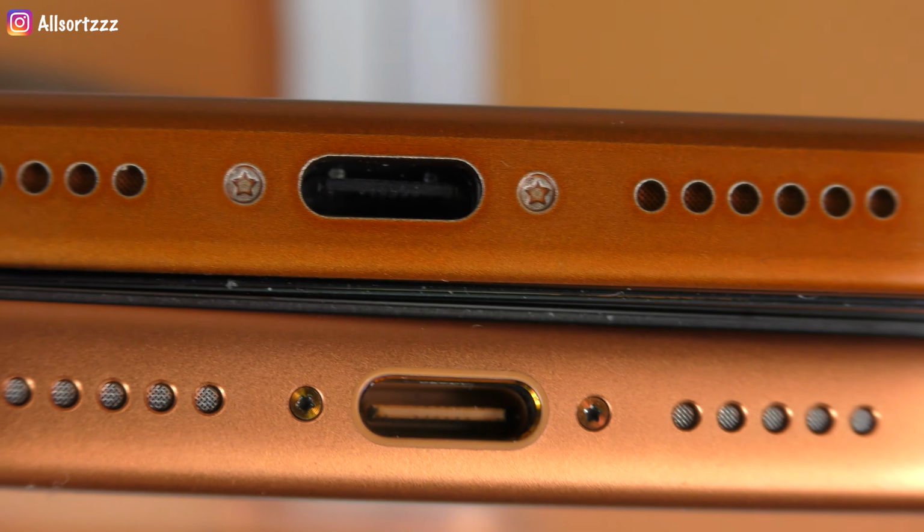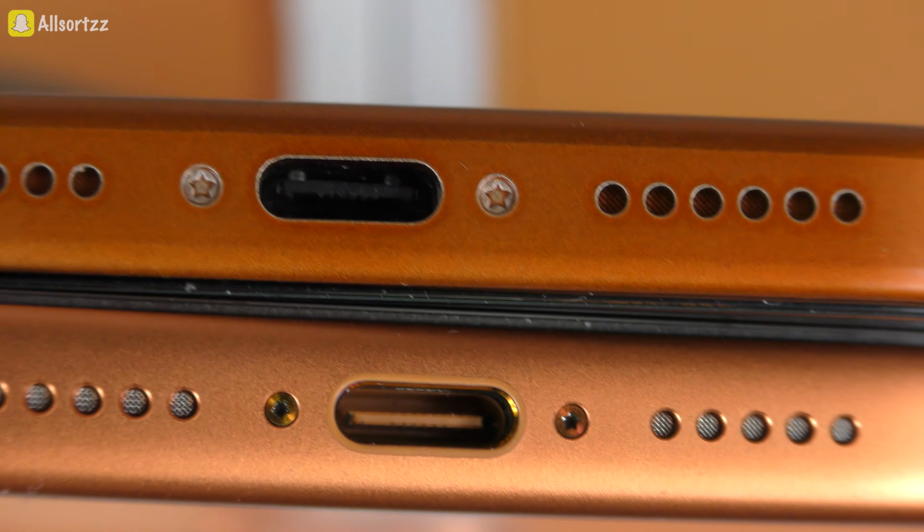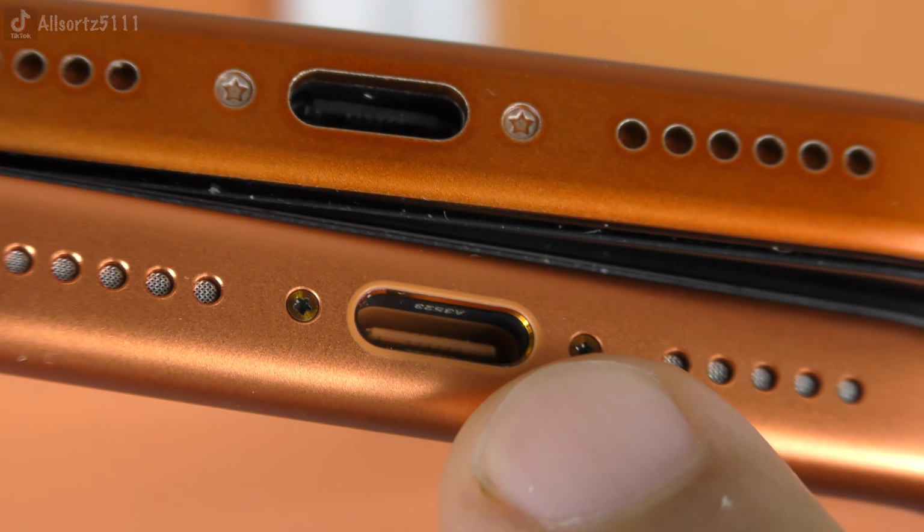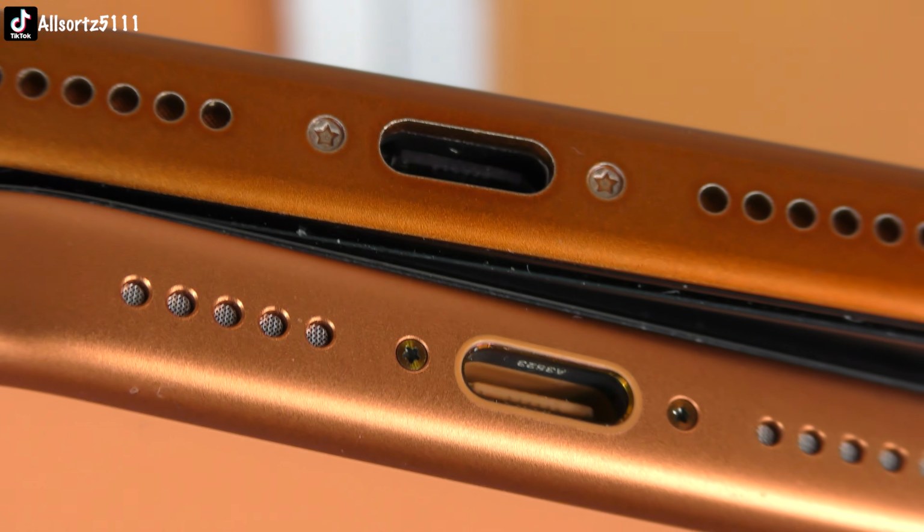Make sure that it is the same color as the body. I'm talking about the color-wise as well. But all in all, if you've got a different color, make sure you've got text inside the charging port. If you haven't, then you definitely got a fake.